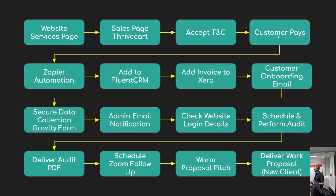I used to use WooCommerce for all my stuff, but it was a bit of a headache. I got bogged down with transactions, people doing test cards and all that sort of stuff, and I had to do lots of refunds. So a couple of years ago, I decided to go with Thrivecart. It's a one-time payment. It's separate from WordPress, but it's part of my process now. So that's the actual sales page, Thrivecart.